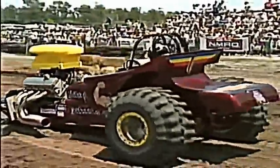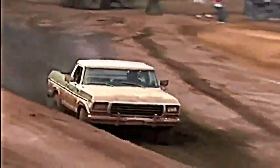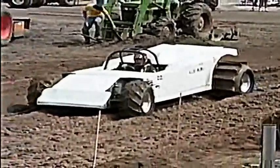Muscle machines in mud racing compete in the open classes. This is the top-of-the-line division where almost anything goes. In the early days of mud racing, the motto was, run what you run, with stock trucks and Jeeps mostly competing in the sport. Now, mud racers come in all shapes and sizes.